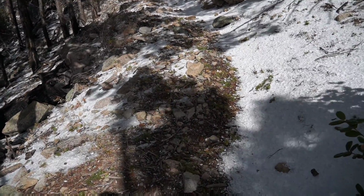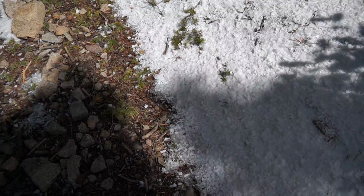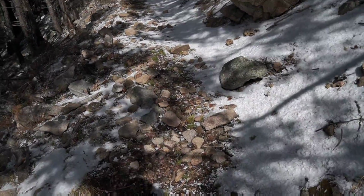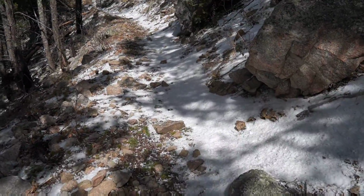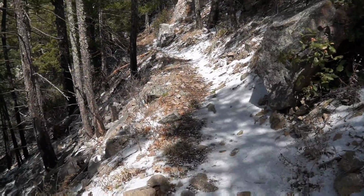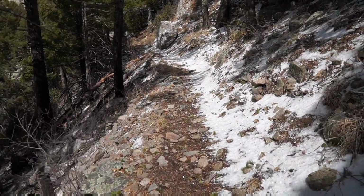Can you hear the wind? But check that on the ground. There's more of the slivers of ice from the leaves. There's a whole bunch over here. They're actually kind of cool because they give the ground a lot of texture because it's really rough. But this stretch has a bunch of snow. And it is windy over here. I hope you can hear me.